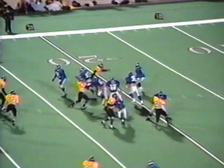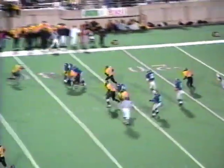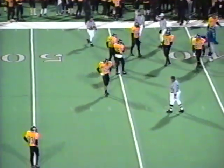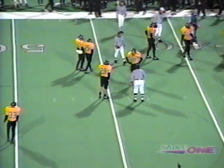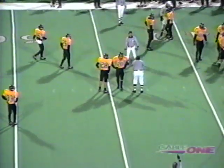Watkins is in the shotgun, then he rolls to his right. Shuttle pass again. This is Shopik, and he's got some room. He's across the 30, runs over a man to the 40, out to the 43-yard line. Nice job, Kelly Shopik, a 20-yard gain on the shuttle pass. My word, that was a nice run there. Shopik just finally looks like he's fed up. He's been running over some guys out there, and picks up 20 yards.